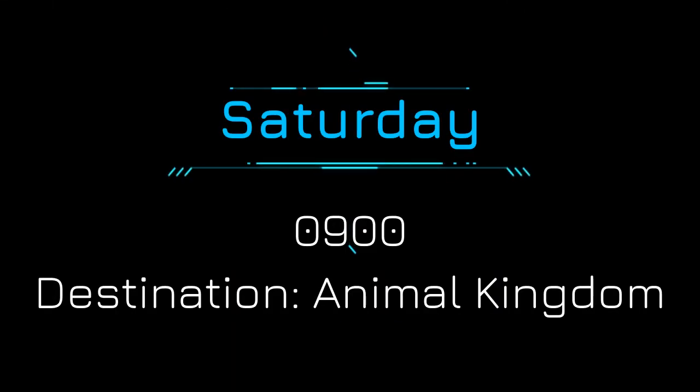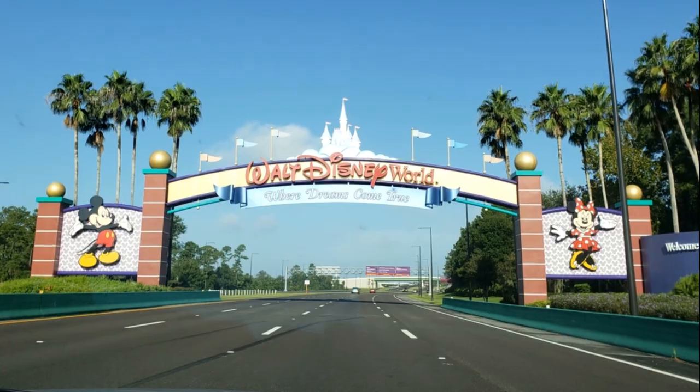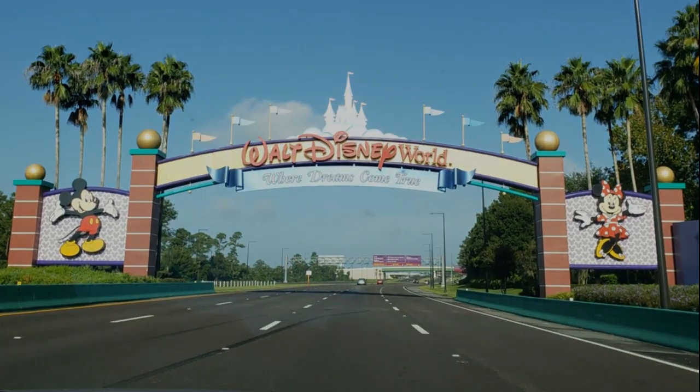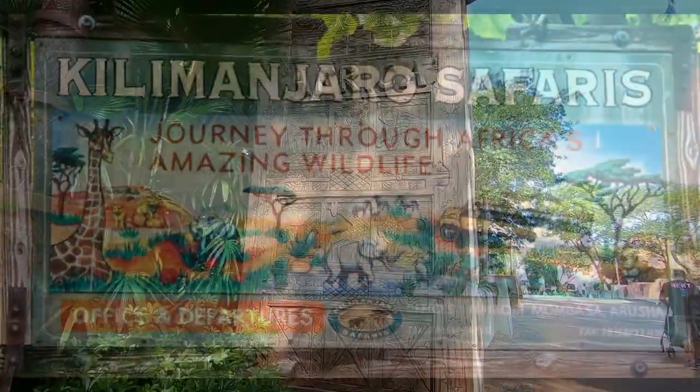We arrived on property about an hour after opening in our own car, and the first thing we noticed indicating capacity reduction was that the parking lot was only about a third full. We went direct to Animal Kingdom, and our first stop there was Kilimanjaro Safaris.